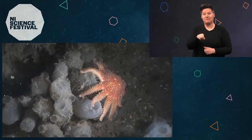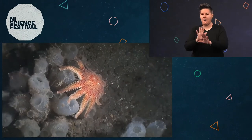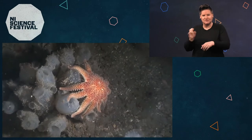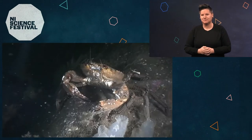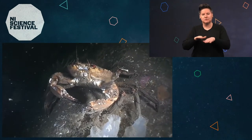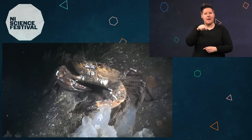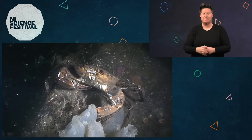Of course, not all starfish have just five arms. Here, the common sun star, Crossaster, has 10 to 12. The velvet swimming crab, with its bright red eyes and aggressive attitude underwater, has earned it the reputation and nickname of the devil crab.